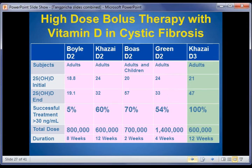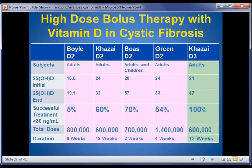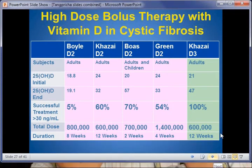This is a slide summarizing some of the data looking at ergocalciferol versus cholecalciferol. You can see there are about 4 studies that used ergocalciferol, and 1 study that used cholecalciferol. Only about half the patients who received ergocalciferol achieved optimal vitamin D status, whereas in the study that used cholecalciferol, 100% of them achieved optimal vitamin D status.